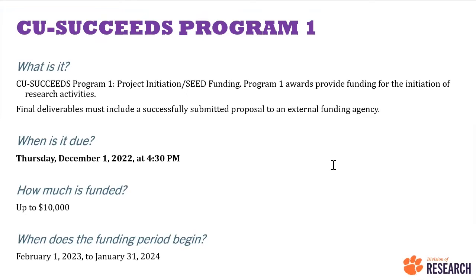When is the due date for this program? It's December 1st, 2022. That's a Thursday at 4:30, and your budget ceiling is $10,000 for this grant, for this Succeeds initiative, and the funding period begins February 1st, 2023 and ends January 31st, 2024.